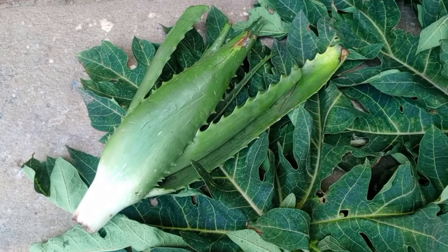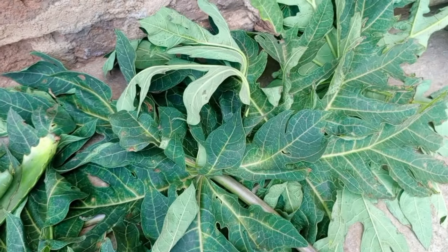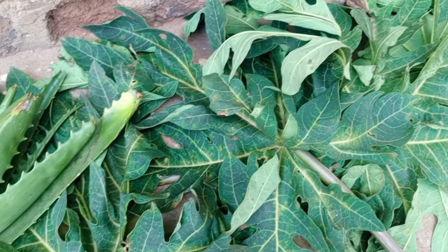Today we are going to mix our herbal remedies and give to the birds. We are going to mix the papaya leaves, some of you call it pawpaw leaves, and we shall also mix the aloe vera. We are going to blend these two together and give to the birds.